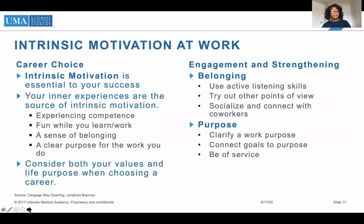Intrinsic motivation at work, we see this through our career choices. Intrinsic motivation is really essential to our success, right? Our inner experiences are the source of our intrinsic motivation, because we want to feel like we're competent. We want to have fun while we work. We want to feel like we belong.